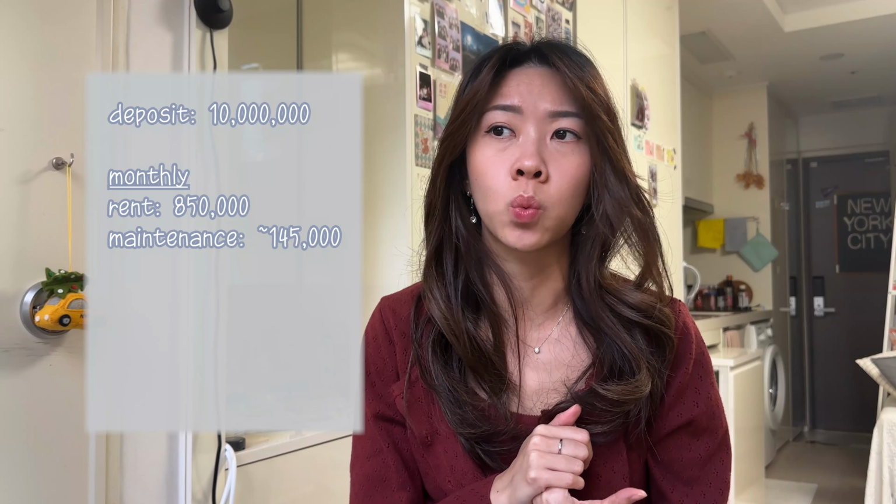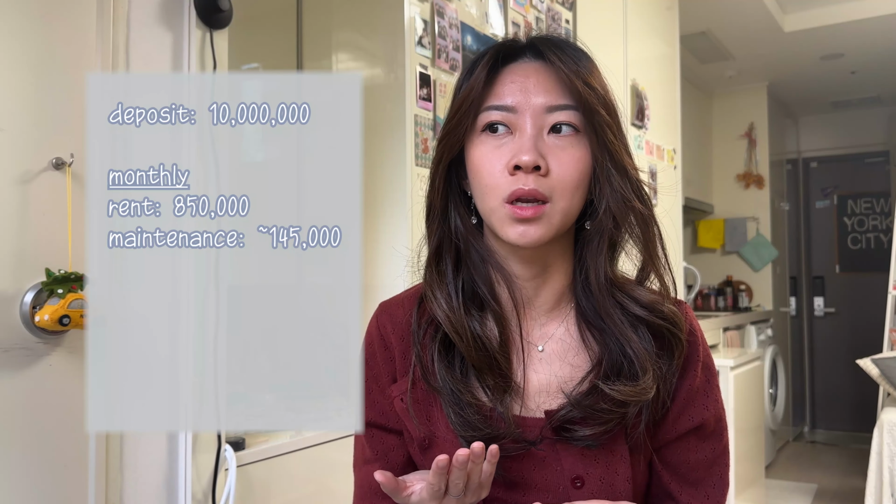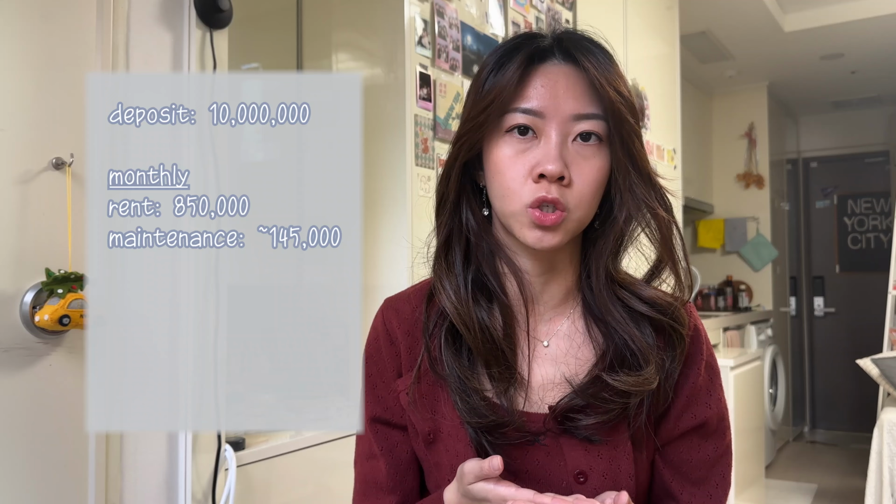Now on to everything that I'm paying for this apartment. So I am doing a 월세 contract, which is a big deposit with a monthly rent. My deposit, which is 보증금, is 10 million won, and my monthly rent is 850,000 won. On top of that, I do have a maintenance fee, which comes out to be between like 140 to 150,000 won per month, which is kind of a lot because it doesn't include anything except water and electricity.